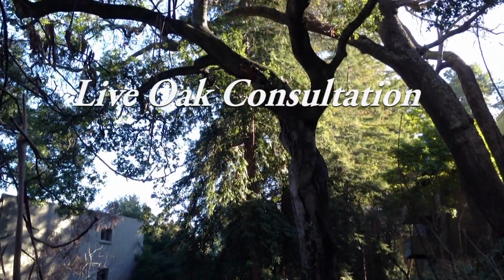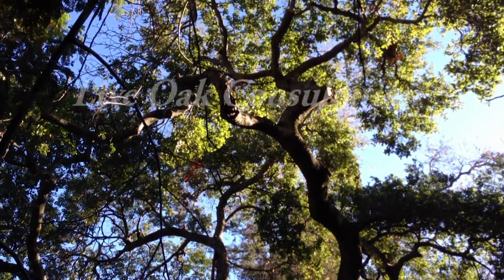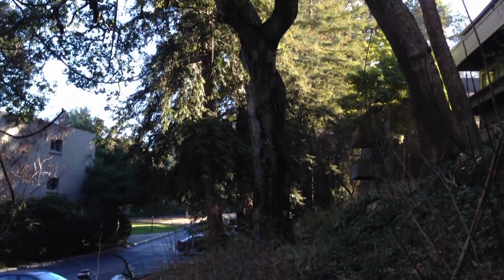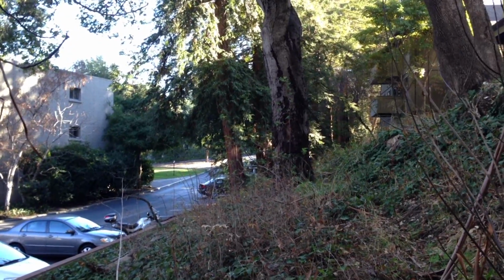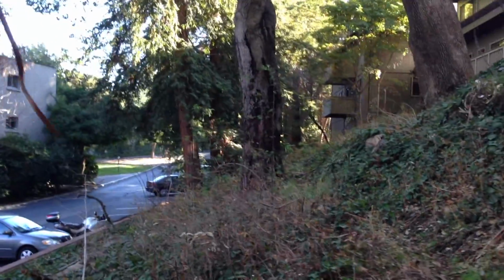We have a fairly large live oak, Quercus agrifolia, located in Saratoga. It is a one-sided tree. The trunk diameter is about 32 inches DBH at 4 feet. There are some significant problems with this tree that I'd like to talk about.